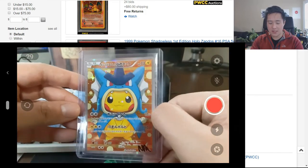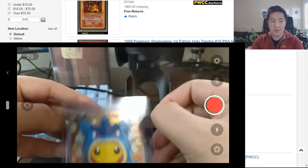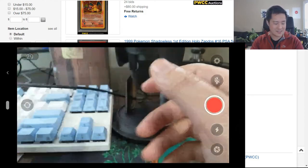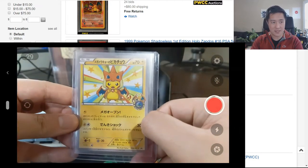And so some of the PWCC listings are for PSA 10s of these. And I figured I'm going to do the research anyway, so I figured I'd do it with you guys to figure out what is the going rate for these. And then I can use that information to figure out what price I want to bid.